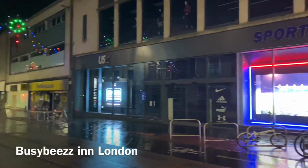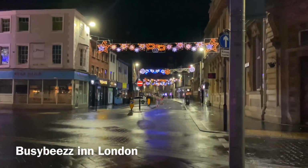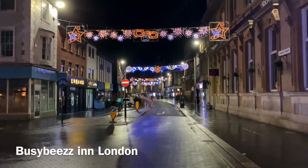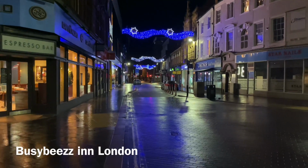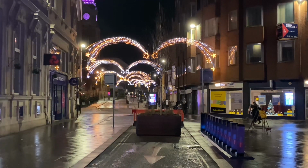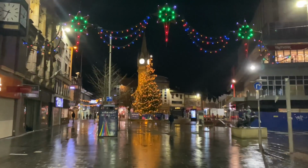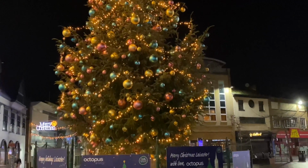So from the town hall, walking right in front, we can see different streets lighted up with different lights. Walking right down through the road, there is a giant Christmas tree with lots of balls arranged in the tower street. This is beautiful.